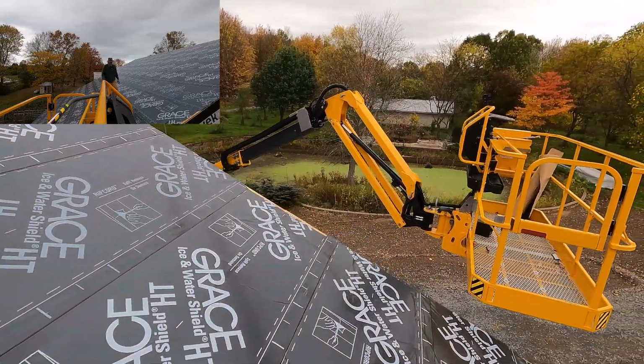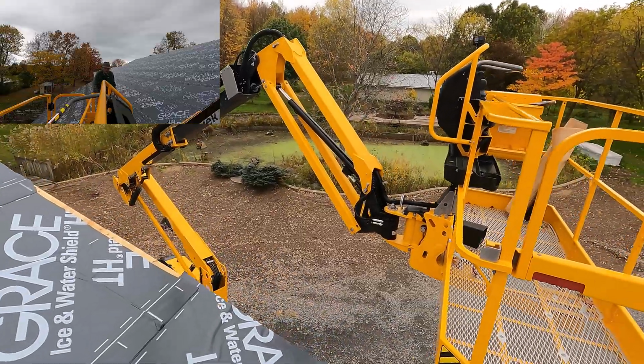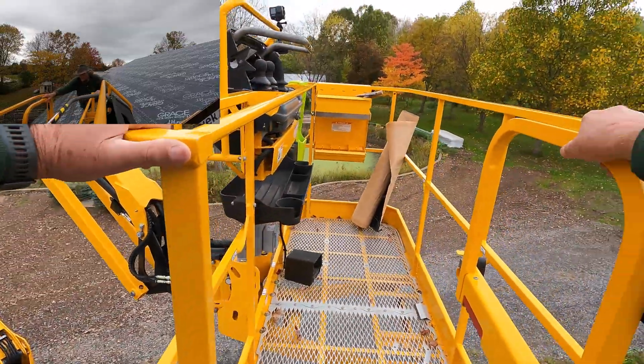My ankle, I shattered in '91. And I'm also afraid of heights now, since I fell.